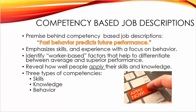Competency-based job descriptions, however, take a more holistic approach to the process of outlining a particular position. The premise behind the competency-based job description is that past behavior predicts future performance, meaning that the focus of the description is to make the connection between the skills, knowledge, and behavior of the candidate and the requirements of the position they seek. The candidate should be reviewing this type of description and asking themselves, is this a good fit?